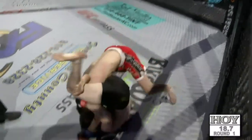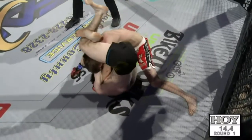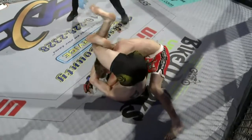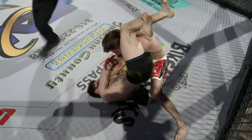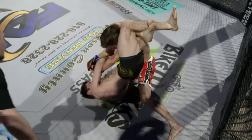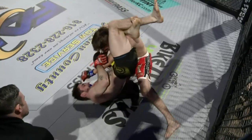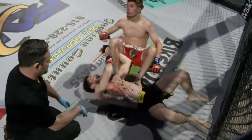Twenty seconds remaining. Divers trying to slam his way out. That might make it even tighter. The arm now trapped in as well. Final seconds, round number 1. Gomez looking to finish on the triangle. A lot of squeeze. Divers trying to hold on. The armbar in there as well. The armbar is lost. The triangle is still on. That is the end of an outstanding round number 1.